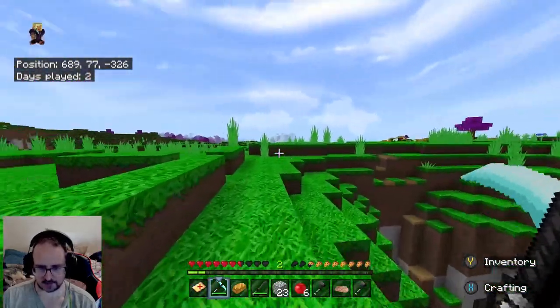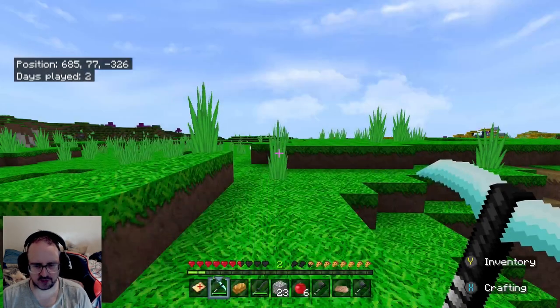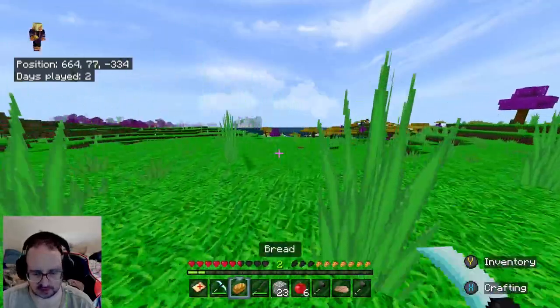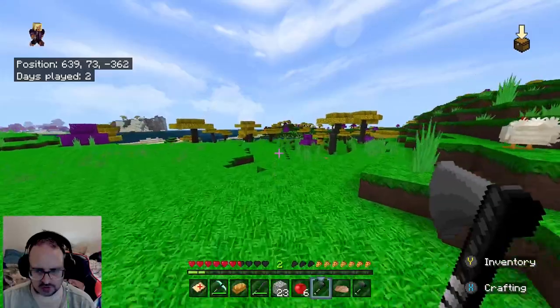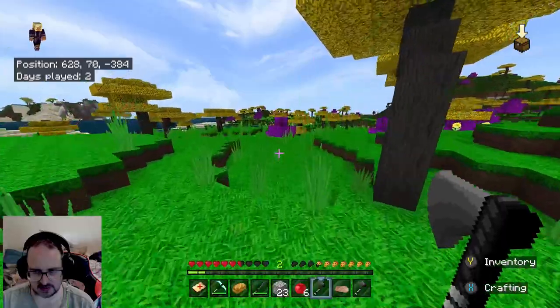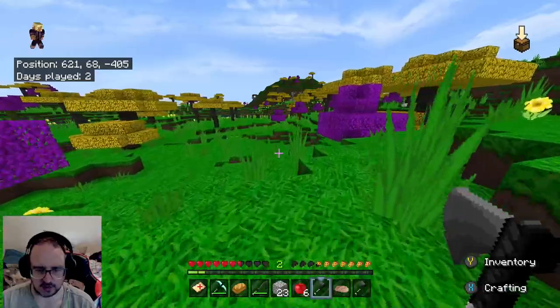Now, home's this way. Alright, so we can use about 12 for food and 12 for torches. Perfect. Now we just need animals. I said animals, real animals, not chickens. Chickens aren't real animals. A baby's not a real animal. Well, definitely it is, but it's not an animal to me. It's not an animal to me, guys.